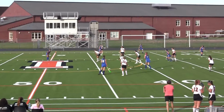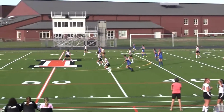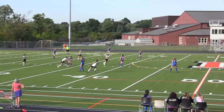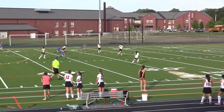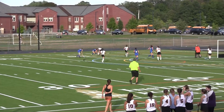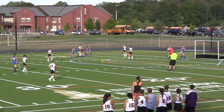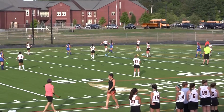Ipswich up 4-0. Knocked down by Delaney. Julia with a little tap up to Amanda. Georgetown flips it up. Brings it across to the opposite side. Chloe is over there. And they're going to give that to Ipswich coming out. Looks like Charlotte is going to drive the ball out for Ipswich.